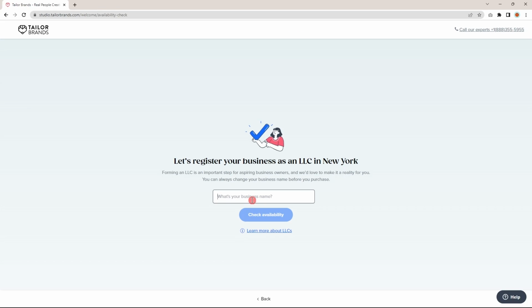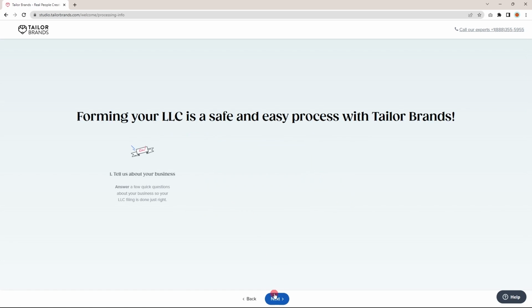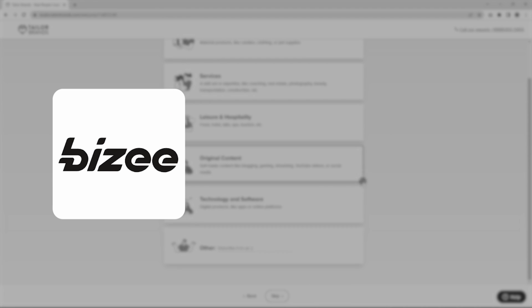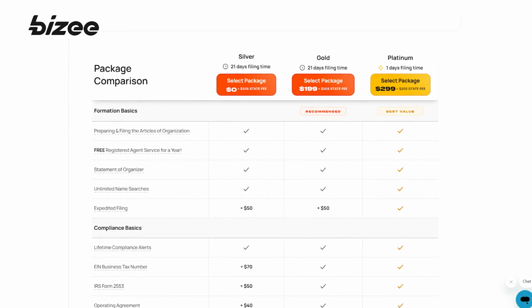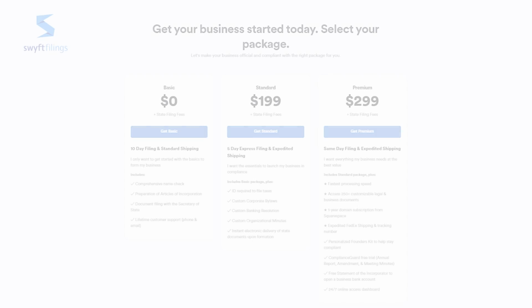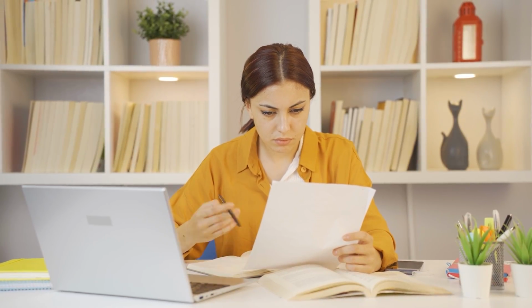There are lots of options available for getting your company registered, and I've used a few of them myself. So let's look at how they compare. If you want to register a company for free and only pay state fees, then check out Busy, Swift Filings, or ZenBusiness, who all offer a free registration process, but you'll need to cough up more for one of their paid plans that include other useful services to help you manage your new business and keep it compliant according to your state regulations.